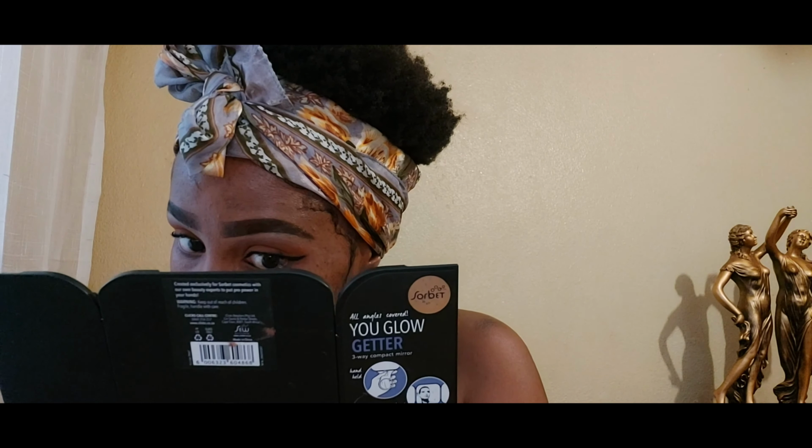Now I'll be going in with the Photo Focus Concealer in the shade Medium Tawny, and it is by Wet n Wild. I'll be using this to highlight all the heightened parts of my face, that being my under eyes, my nose, my forehead, as well as my chin.